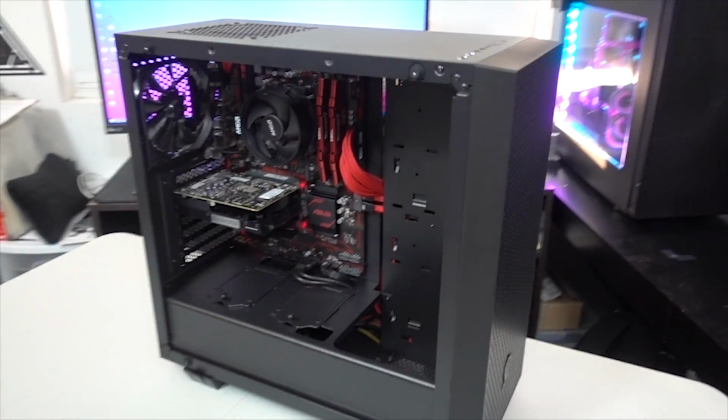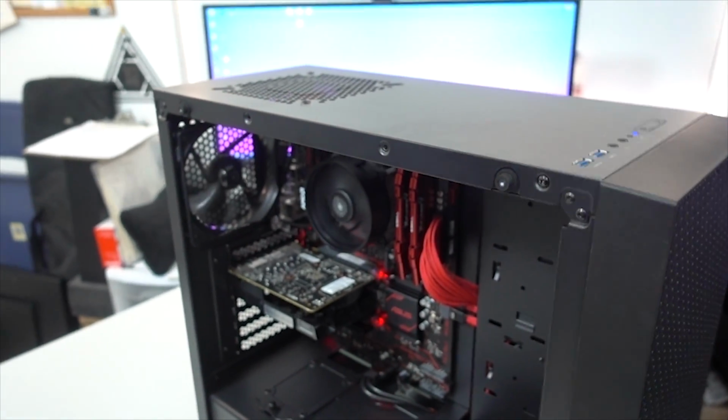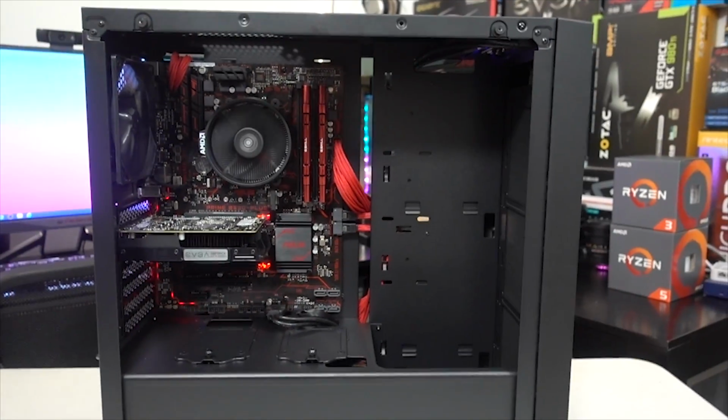All right, here she is, ladies and gentlemen. Let's go ahead and boot her up for the very first time, assuming she works. Looking good. Okay, great. Let's talk about some things here. First off, this card looks really tiny. It looks really small in this system.